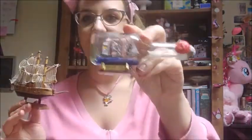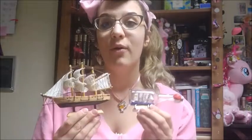And then I've got, I don't know if this is one or two items, but they're ships, so I'm counting them as one item. This is a ship in a bottle my mother and father brought me back from Hamburg, and this is a ship from Spain. I have a fascination with ships and pirates, and one of my favorite books of all time is Treasure Island, even though I have a deathly phobia of the sea and ocean and everything in it. So that's a bit of a contradiction.